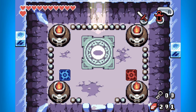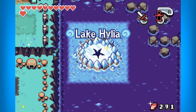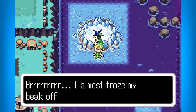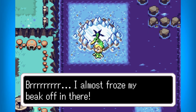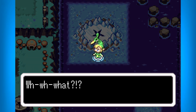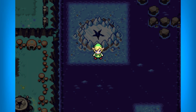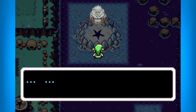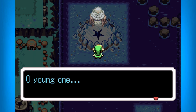Now we actually do have all the elements that we've been trying to collect, you know. So here we'll treat everyone to a little cutscene, because we've kind of avoided that. We don't have the wind element. Oh no! Because remember, they moved it. You're right. How could I forget?